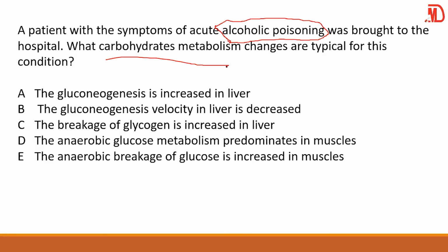And it also inhibits glycolysis in the liver and brain. Glycolysis is the process of producing energy. That's why they walk anyhow and feel tired and dizzy, because the brain is not getting the right glucose, the right energy, to undergo metabolism. So our likely answer: glycolysis is decreased, not increased. The answer should be B, not A. Another mistake. Please, your answer is B: the gluconeogenesis velocity in the liver is decreased.